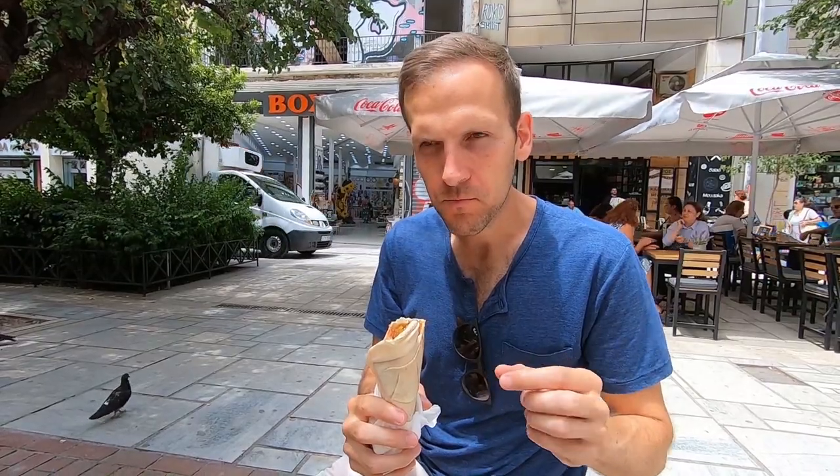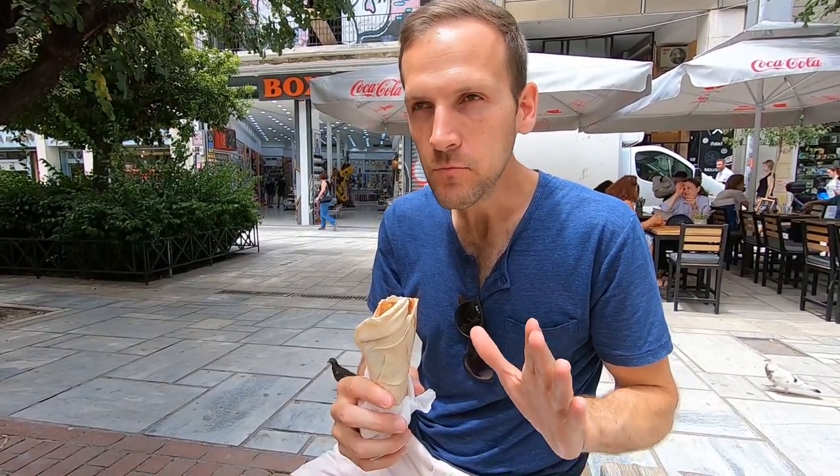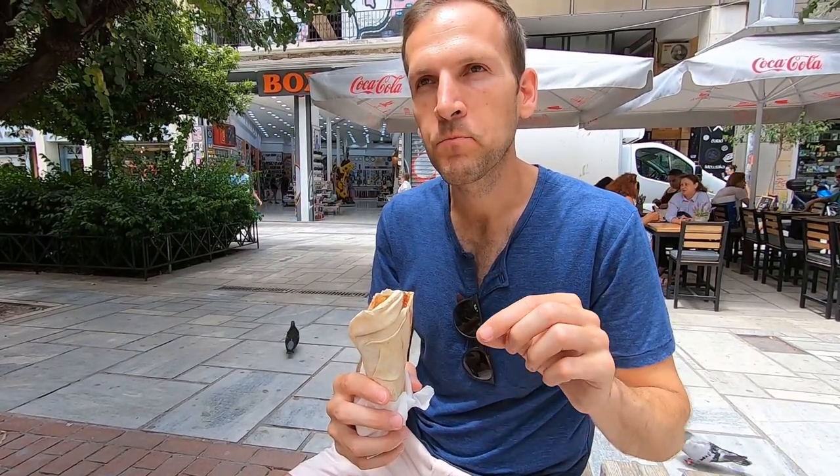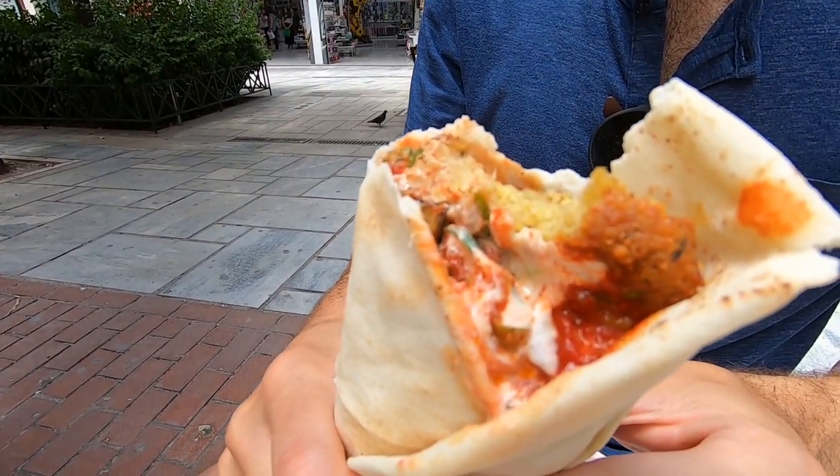So this pita bread is much, much thinner than the normal pita bread that we're used to. This definitely just reminds me of a really delicious Greek burrito. It's so good. It's got the picante, the tzatziki is almost like a sour cream. It's got the falafels, the tortilla.